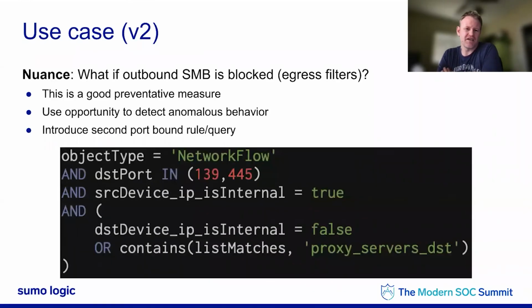What we can do is try another approach with this rule also, and this is a modification to the use case. What if in our environment, outbound SMB is blocked? For example, the standard port for SMB these days is port 445 TCP. A lot of organizations very intelligently will block this with their egress filters, knowing that most systems don't need to connect out to the internet. Ports 139 and 445 might be blocked. In that case, the previous rule will never fire.